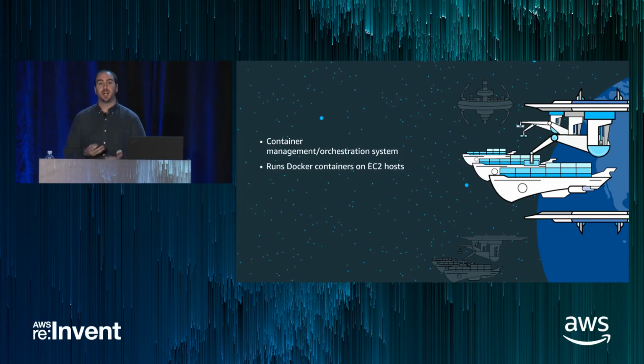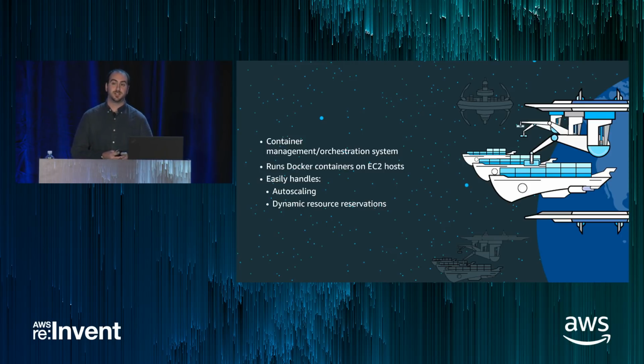But while this does give you a lot of control, ECS is really able to manage a lot of this for you. So it could help you with auto-scaling. You could set up a couple of rules saying, if maybe CPU usage on these containers goes above a certain threshold, add more containers. It could also handle dynamic resource reservations. So you could include, along with each container specification, how much CPU and how much memory you want it to have. And ECS will make sure that that container has always at least that amount of memory. It could always go more if there's more on the host, but it makes sure that that amount of memory or CPU is always available to that container.